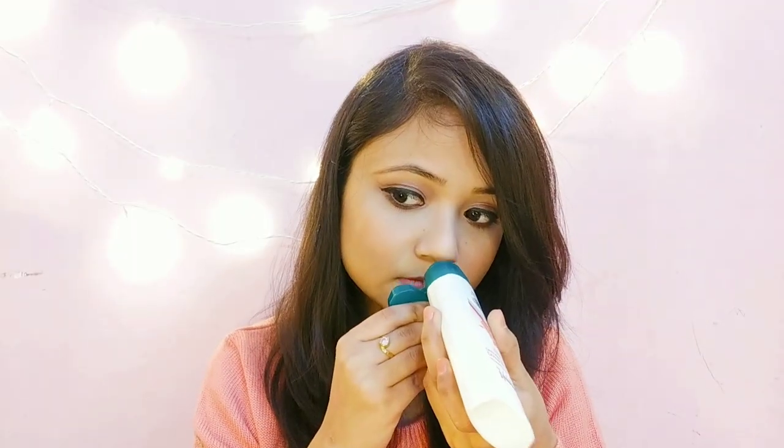So next I have Himalaya Dryness Defense Detangler and Conditioner. I think Himalaya is a pocket friendly and good brand. It gives you quality product also. So it smells like flowery type. It has hibiscus and blue water lily. It's suitable for all hair types and it retails for rupees 90 for 100 ml of product.